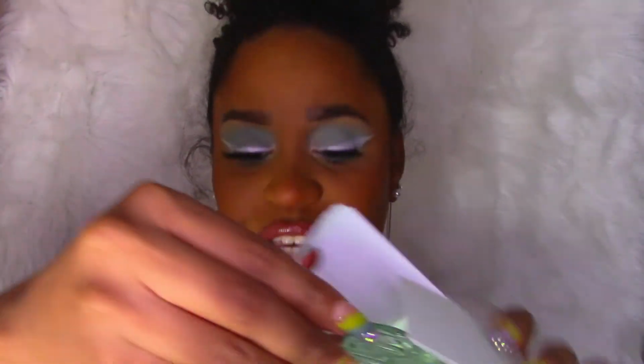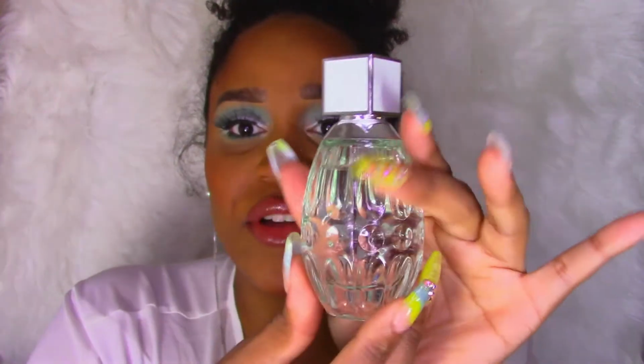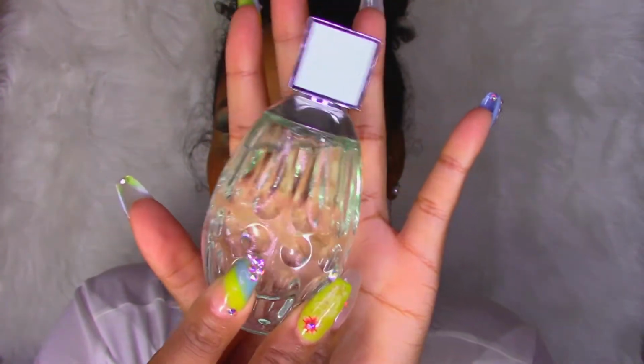Box opens like normal, has a little guard here. And then she's down in here. She's so cute. Oh, she's so cute. Look at this little teardrop. She's so adorable. Look at that.